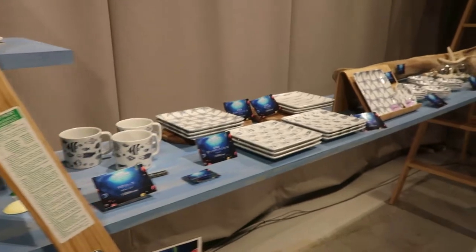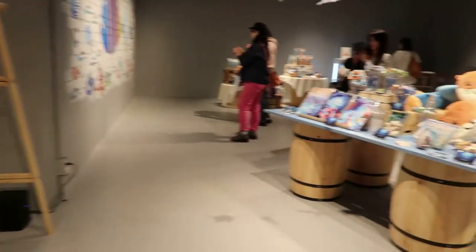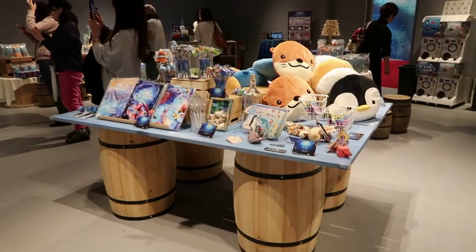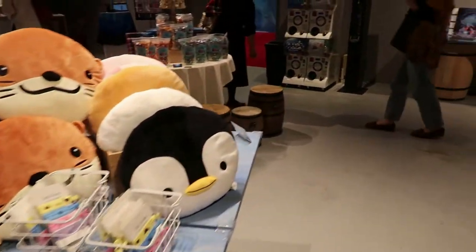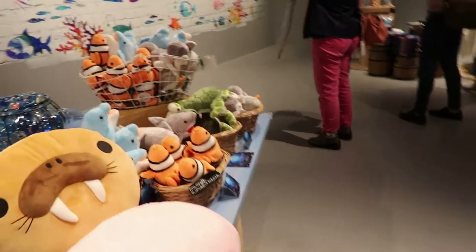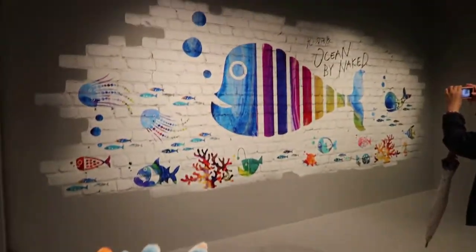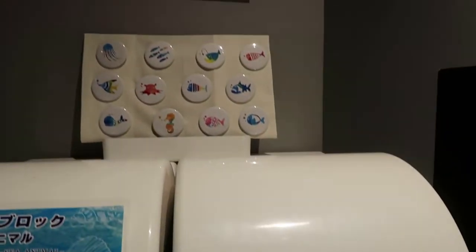I love how this gift shop is set up. Really makes you feel like you're in a beach resort. This wall. They even have original pins.